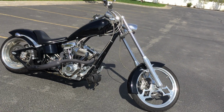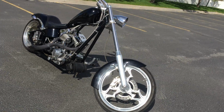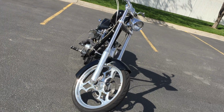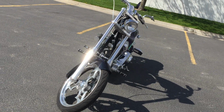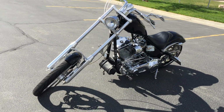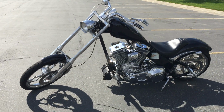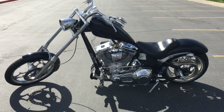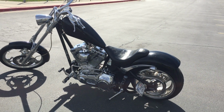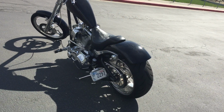Now in 2004, Big Dog equipped these bikes with the extremely powerful 1,750cc 107 cubic inch S&S V-twin motor. They equipped the bikes with a 6-speed Baker transmission. You have PM disc brakes, and they also equipped the bikes with PM polished billet wheels. They definitely didn't spare any expenses when they built this bike.